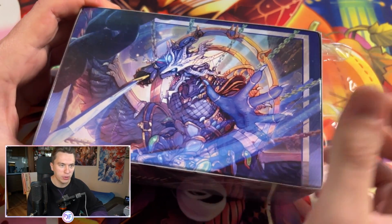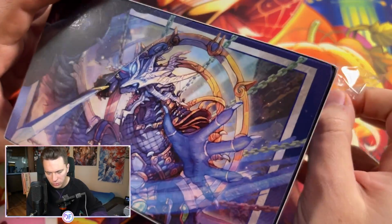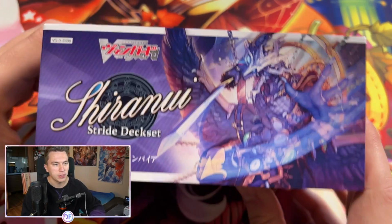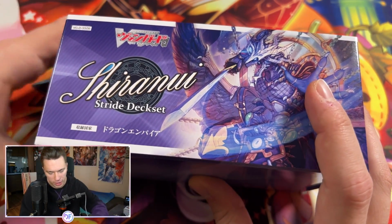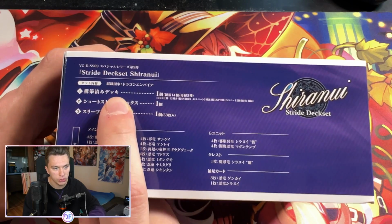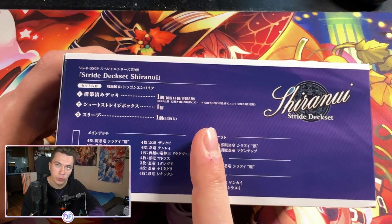But fret not, we are going to open up the regular Stride deck set of Shiranui today for you guys to enjoy. I know that the Luard Premium one was the main highlight for a lot of people because it is the premium version. But taking off the plastic, you can see this is what the Shiranui deck set looks like. So you have Shiranui giving you a little high five over here, and then nothing too much on this side. And then this is the actual product specifics on the back. So you see there is the Kojikizumi Deck. This is the 14 new cards, 5 reprints, and everything comes at 1 triple rare. The rest is all common.